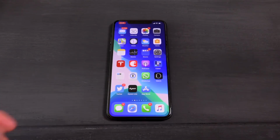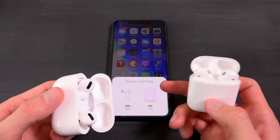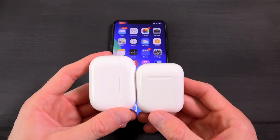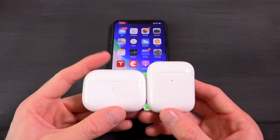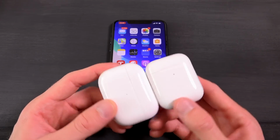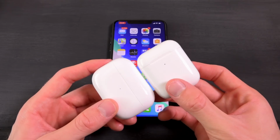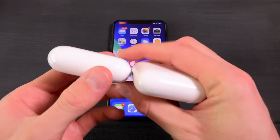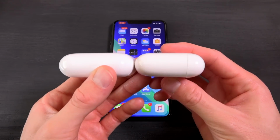And quickly, I wanted to just give you guys a comparison between these two. So they're overall the same size when you look at them, just closed. The AirPods Pro, maybe a little bit bigger. The difference here is that you can see they're shorter, but they are longer. So when you stack them side by side, they're roughly the same size, a little bit bigger. You're probably not going to notice it too much if it's in your pocket. And they do actually appear to be pretty much the same thickness as well.